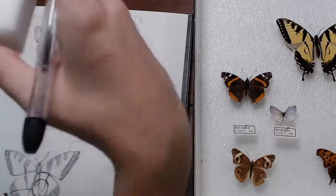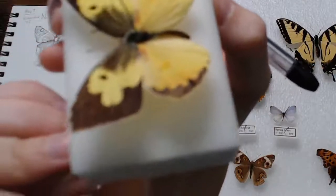And this guy's got a pretty skinny abdomen. I know it's flattened because it's dried out. Ooh, it's got hairs on it too.